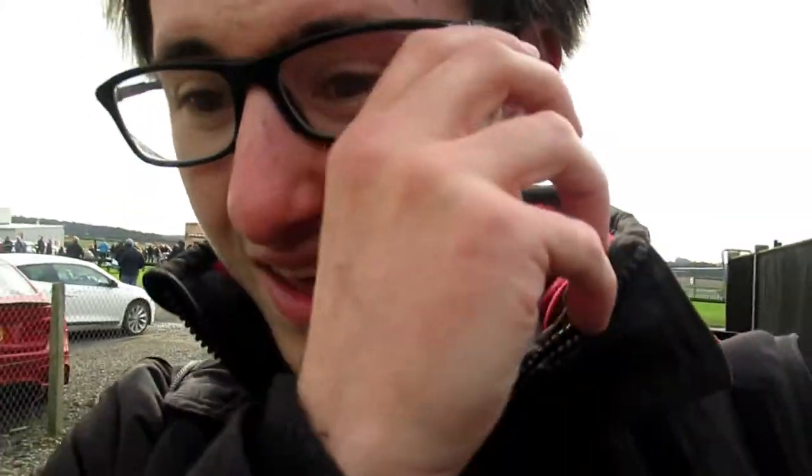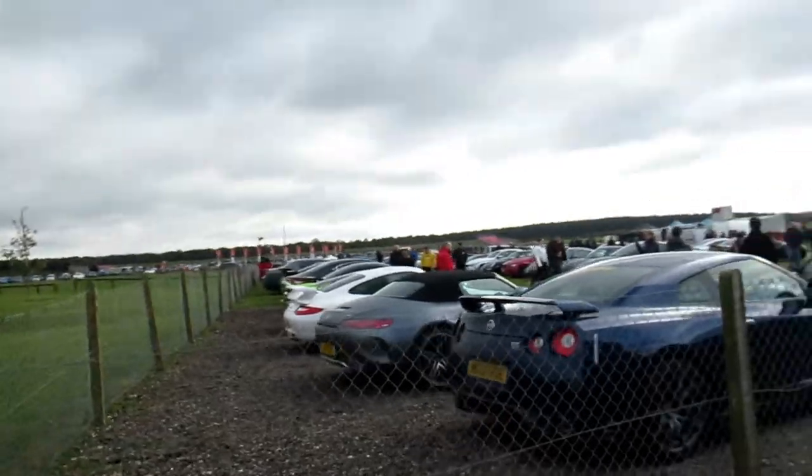I'm spending my day at Modified Live and it is awesome so far. Just gonna go up the hill and watch some of the races now. I've checked out most of the cars. As you can see behind me, just the vast array of cars here. It's absolutely mad and I can't wait to show you more.